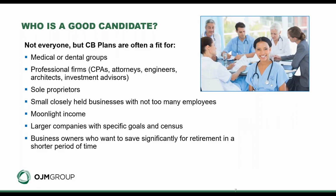Who's a good candidate? Not everyone is a good candidate for cash balance plans, but typically we see medical or dental groups are good candidates for cash balance plans. Those that want to save dollars for retirement in a tax-free manner are great candidates. Professional firms are good, like CPAs and attorneys, anyone that's a sole proprietor. Small, closely held businesses with not a ton of employees, typically it makes sense. We put moonlighting income. Moonlighting income meaning if you get any income from any medical device companies or royalties or things of that nature that are outside of your current medical practice that you want to use, you could potentially use a defined benefit plan and put in place a cash balance plan inside of that.